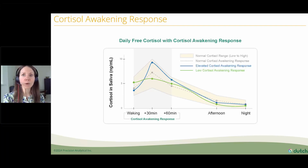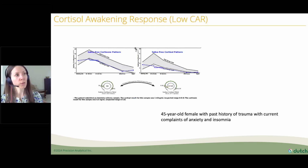We want to see, how is that patient waking up? Are they responding to the day in a really flat way? Or are they responding to the day in a really overexcited way? And we'll talk about some differences as we move through related to brain health in general. So this is an example on the Dutch test of a Dutch plus with a low cortisol awakening response.